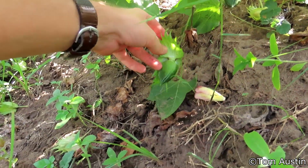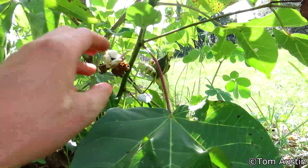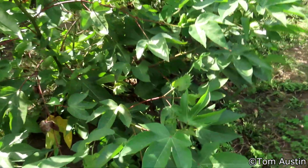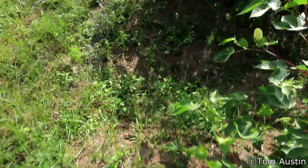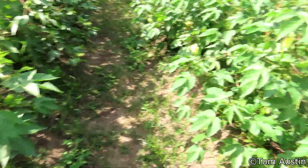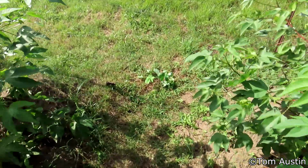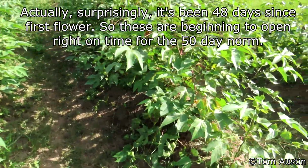This is a really excellent example of a boll down here that has yet to open. These up here have all been very small and tiny and scraggly, but that's been open for a minute. So I'm going to consider August 29th, which was yesterday, the first day we had open bolls, and which is a full week sooner than I expected. So I believe September 6th was 50 days after first flower. So that would be, doing some mental math, about 43 days, 44, 42, somewhere around there, since first flower, which is a little quick.